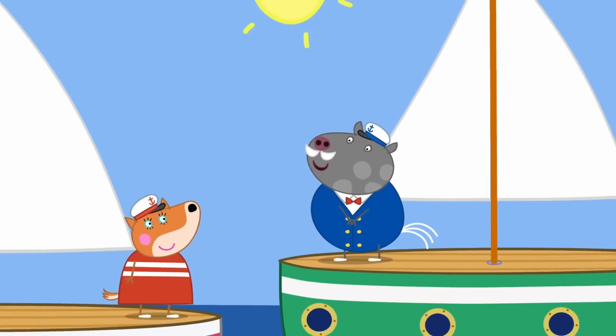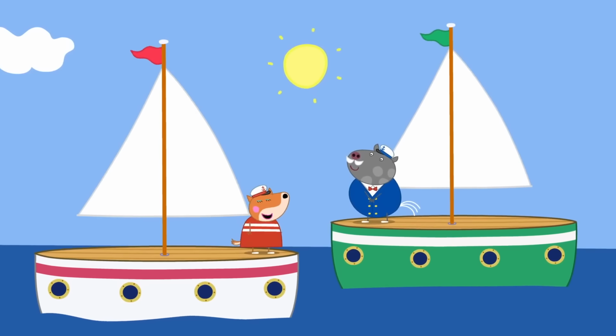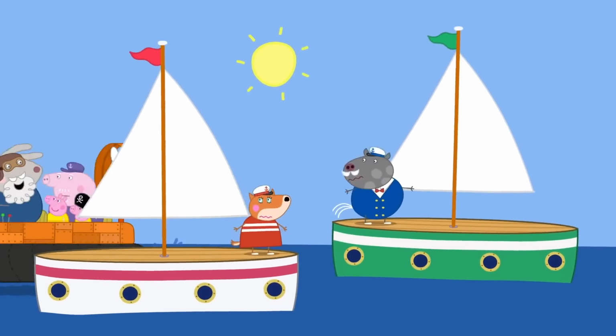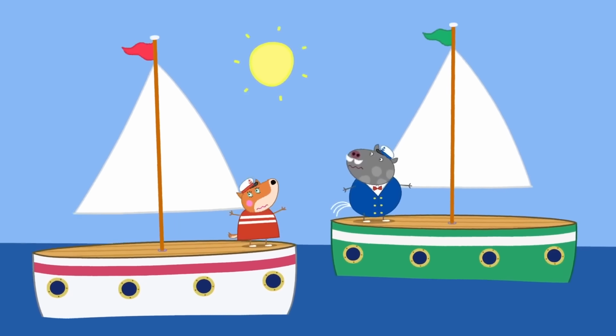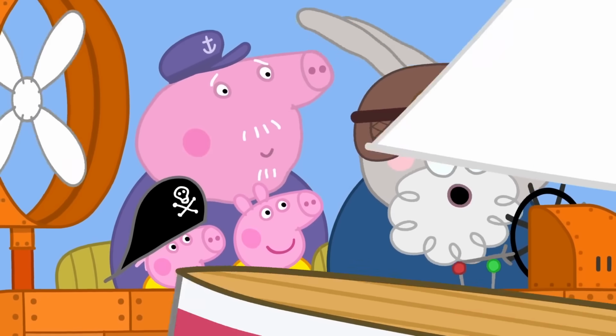Nothing like a peaceful day's sailing. The calmness of the water, the quietness of the... Oh, what's that horrible noise? Hello there! Lovely day for a sail! It's that monstrosity again! Is that Grandpa Pig? Hello?